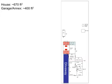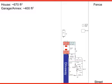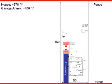Let's step back and look more at the house. It's a small house, a little more than 600 square feet for the house and 400 square feet for the annex. The street is in front. There's a fence in back. It's 50 by 150 square feet. But let's take a step back now. How many people, when they buy a house, ask themselves which way is south? I don't think I did.